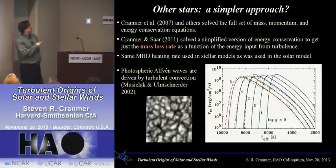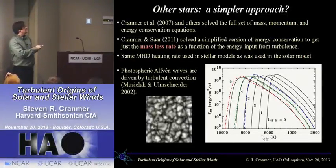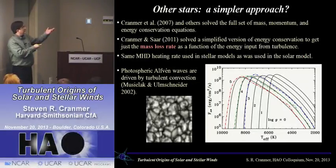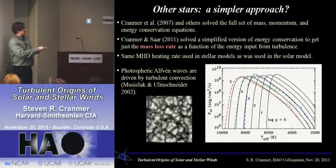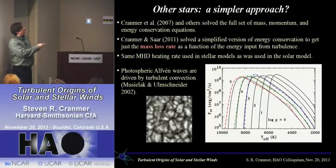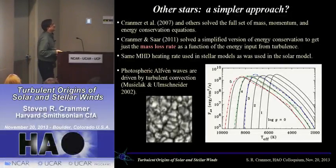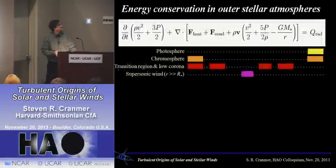And we took advantage of simulations of turbulent convection that Musielak and Ulmschneider did. They showed the flux in Alfvén waves at the photosphere due to turbulent convection as a function of the stellar parameters, as a function of the effective temperature and the surface gravity of the star. The three colored curves show their results, and we sort of parameterized it and extended it out so that we could do it for a wider range of stellar types.